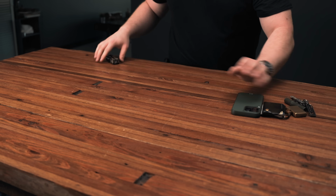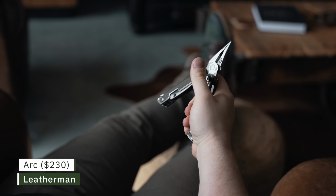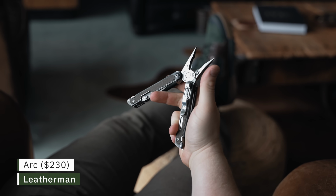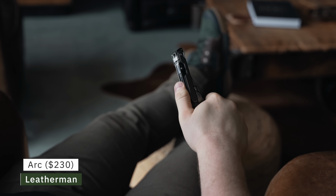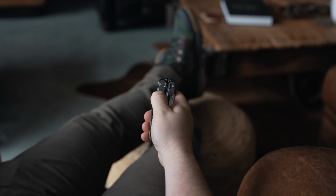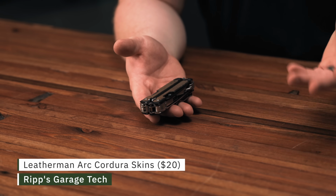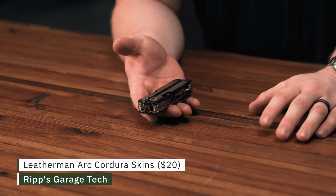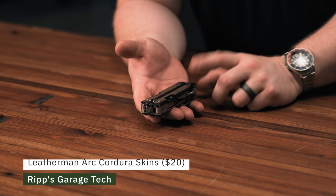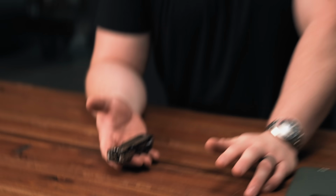All right, we're gonna make some room for this next one because I am back to carrying the Arc, the Leatherman Arc, and as you can see, I have what looks like micarta on here. It's not micarta, it's just canvas. It's Cordura is what it is, with a 3M sticker on the back. These come from Rip's Garage Tech, and they're called Leatherman skins or scale skins or knife skins. I'm not 100% sure what he's ultimately called them, but these have been on here for a long time. I think 9+ months. Since we got the Leathermans.